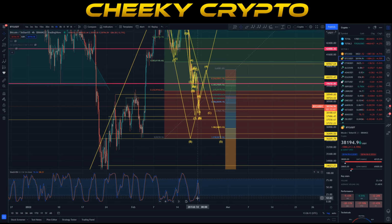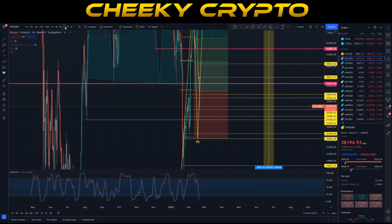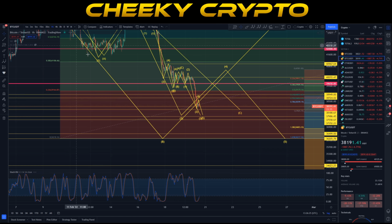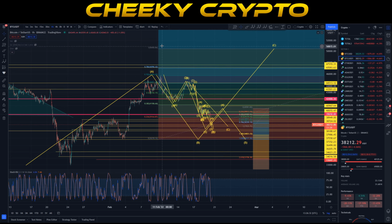Our 4 hourly has come down into the oversold area, but I expect that to go back up shortly. The 8 hourly is already oversold, the daily is oversold, the weekly is oversold, the monthly is oversold. We're basically now coming to the end of a correction for a big surge to the upside, and that target right now looks like it's going to be around that $50,000.